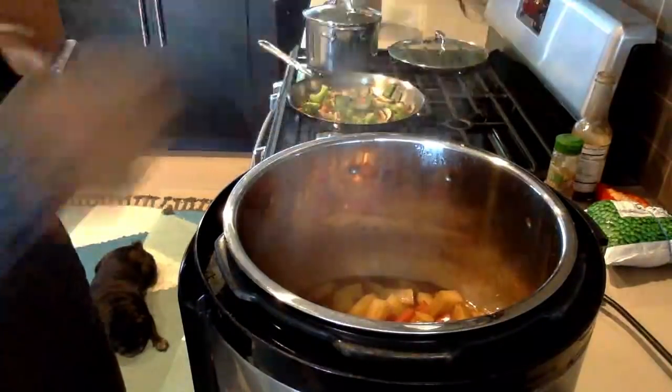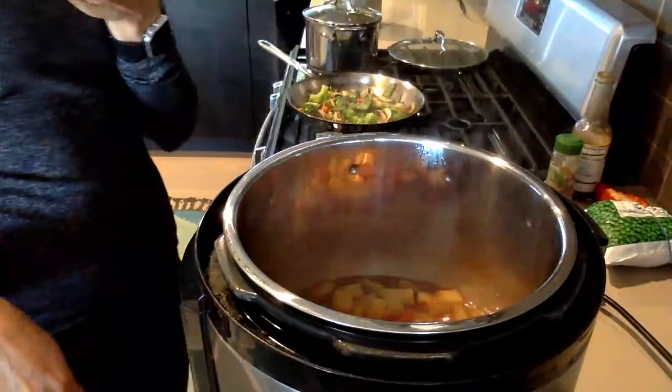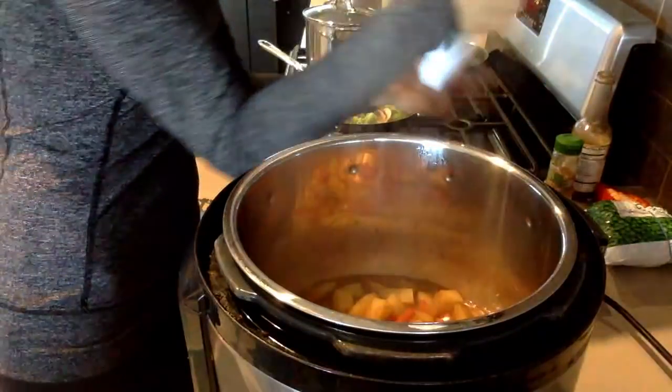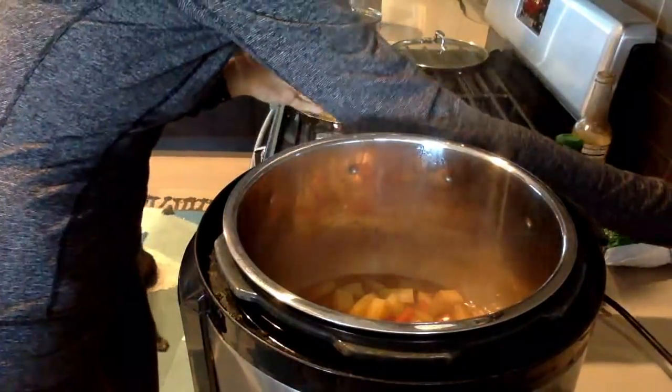I have actually made this exact dish in my hotel room. I took all my spices in a little Ziploc baggie, and then I bought potatoes and a bell pepper, chopped it up, put it in with the spices from the baggie, and had this in our hotel room. I've made this in an RV, you name it, I've done it. This is probably my favorite Instapot pressure cooker recipe, because I always have it.